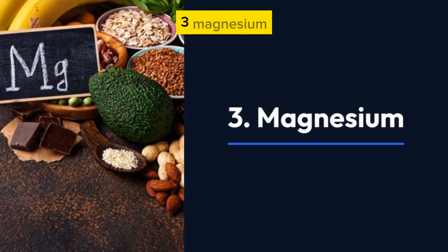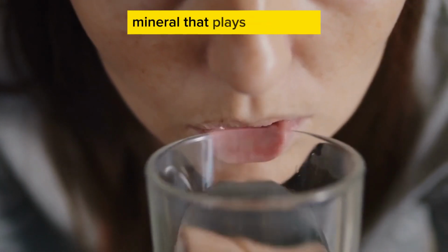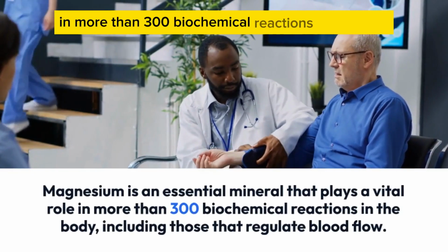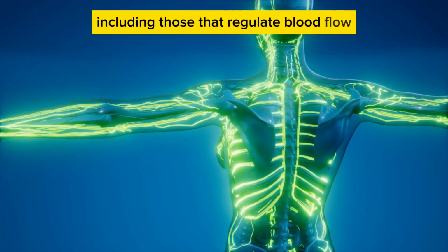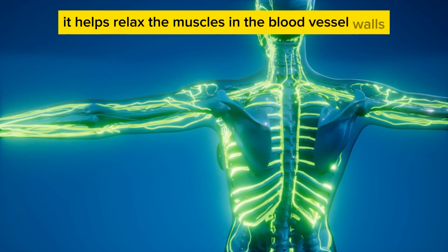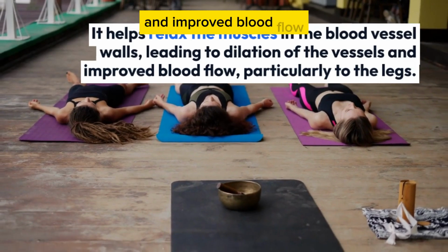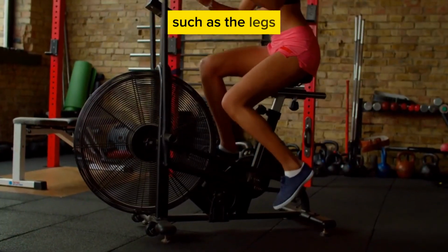3. Magnesium. Magnesium is an essential mineral that plays a vital role in more than 300 biochemical reactions in the body, including those that regulate blood flow. It helps relax the muscles in the blood vessel walls, leading to dilation of the vessels and improved blood flow, particularly to the extremities such as the legs.